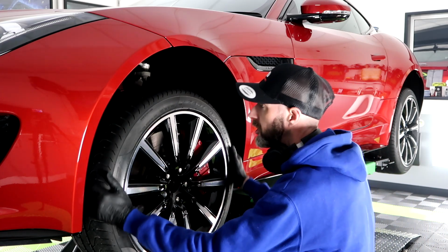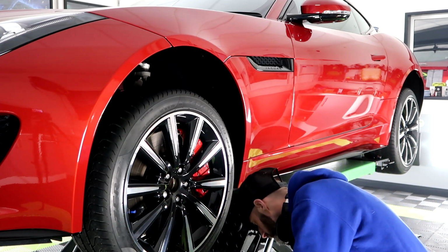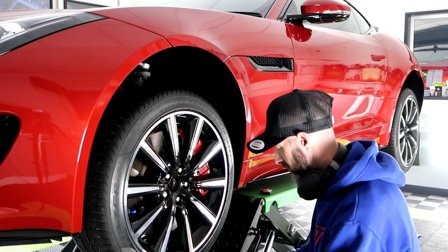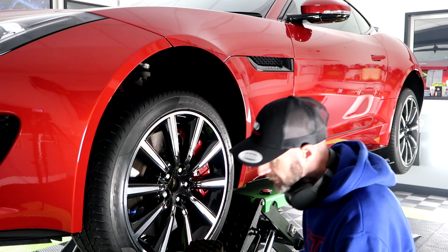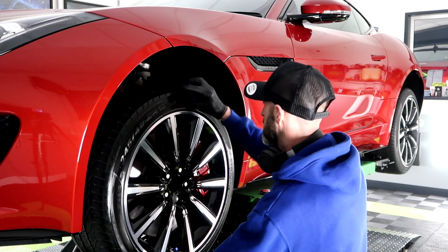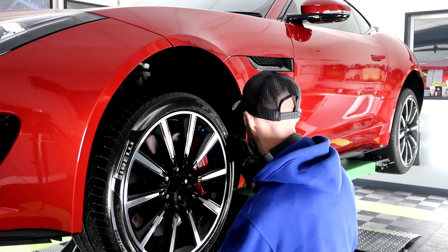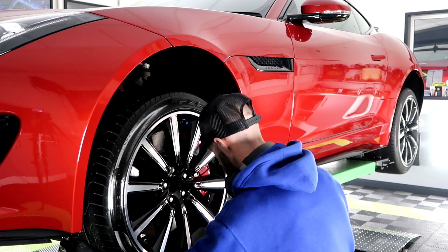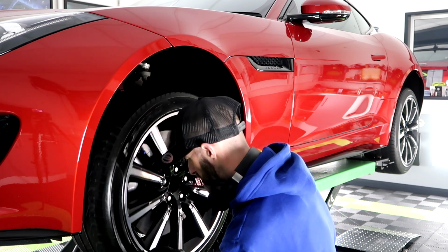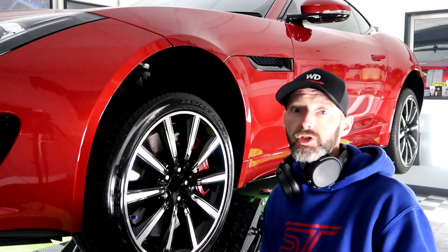So the wheels are back on the car, arches are dressed, calipers are done, wheels are coated. So now we're going to dress the tyres. Gyeon tyre for this one. A few squirts on the applicator. Nice even coverage. Once they're all done, I'll give them a good wipe down. Go get the others done.